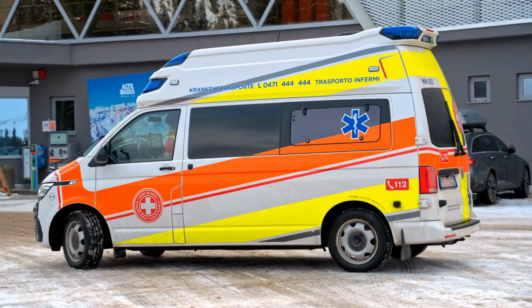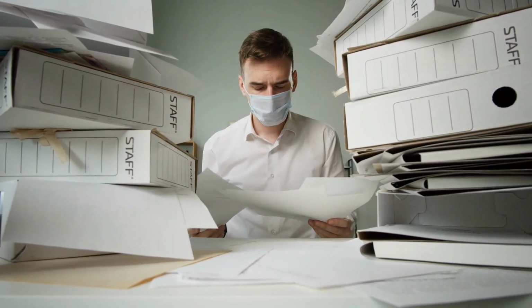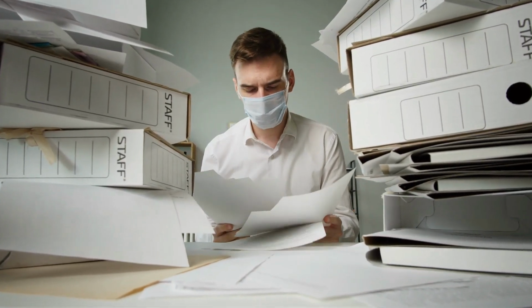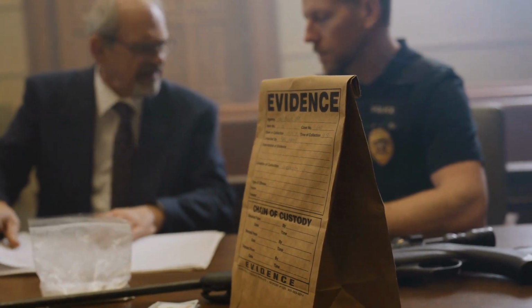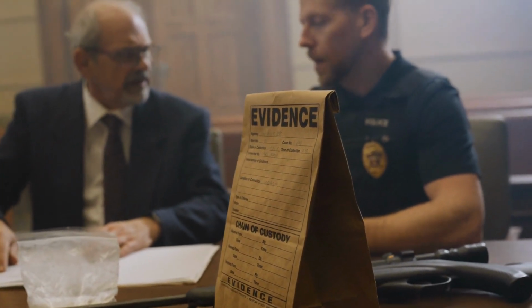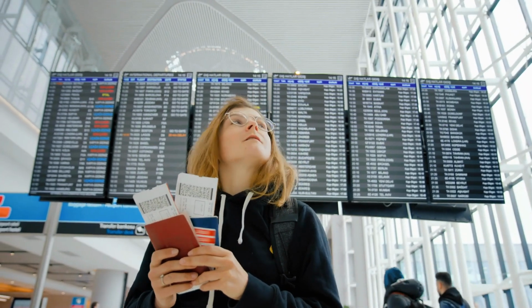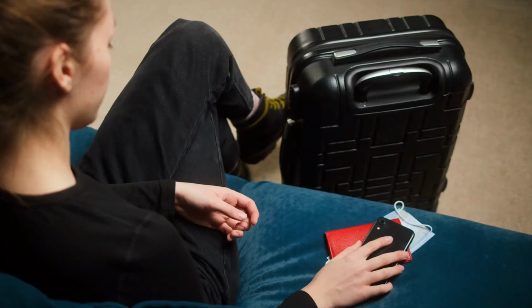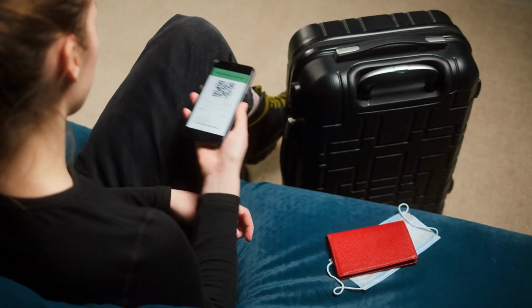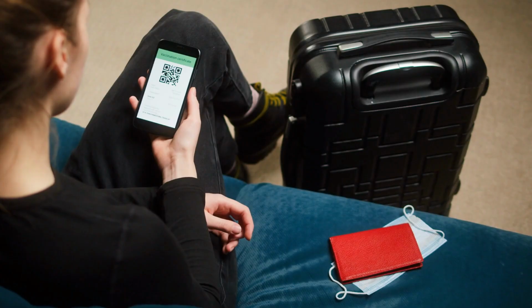For medical emergencies, collect hospital or doctor bills and detailed medical reports. Having clear, organized evidence speeds up claim processing and reduces stress later. Many claims fail or get delayed because travelers don't provide enough proof or wait too long. Keep a dedicated folder on your phone or cloud storage for these documents during your trip.